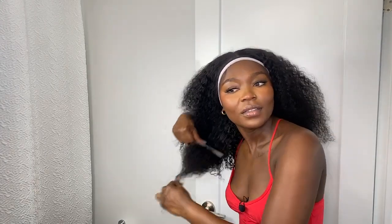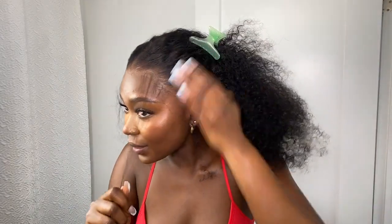Look how easy it is to comb. It's really soft, guys, and it actually smells nice compared to some other companies that I know. Okay, I'm gonna take this band off now. This is what we're working with. Okay, so baby hair time.